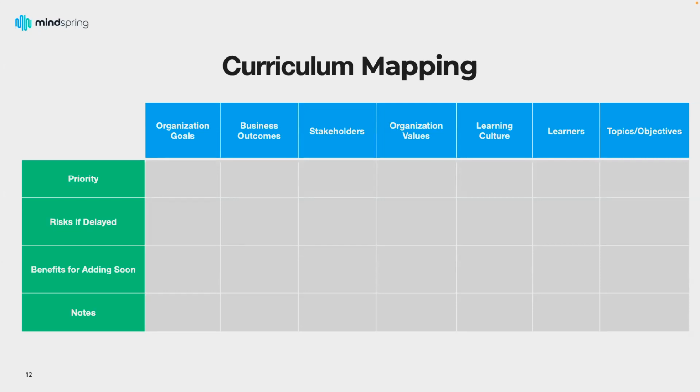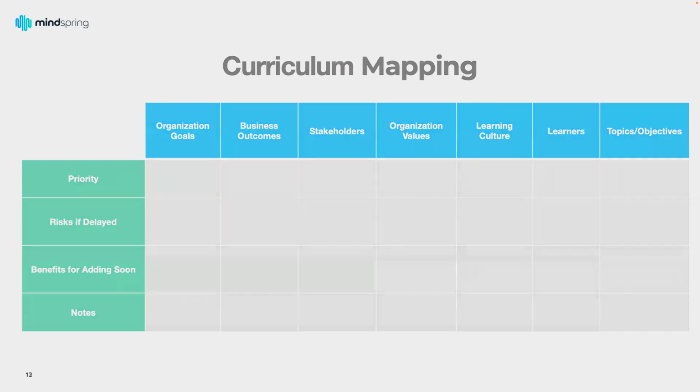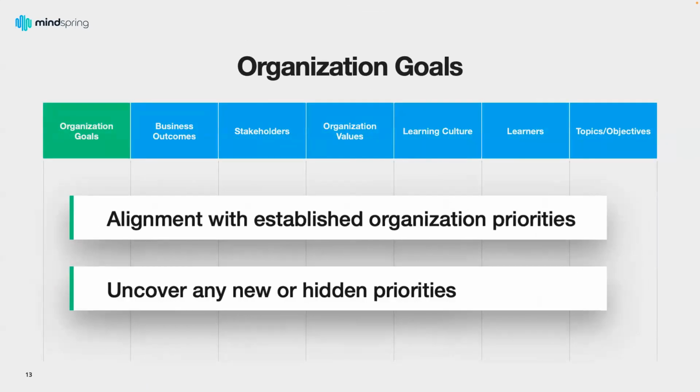Okay. So let's dive into this. The very first one that we look at is organizational goals. Not always easily uncovered because not everyone always agrees on an organization's goals. Even people within the organization might not agree. Various departments in a company or an organization might have different views of what the organization is actually trying to accomplish. And so talk us through this.